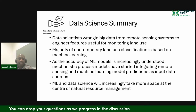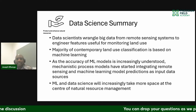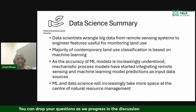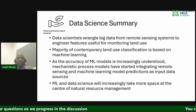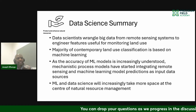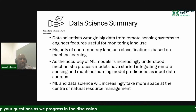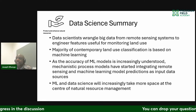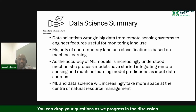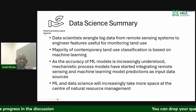So things like WOFOST or DSSAT, all these crop models that you hear about, AquaCrop, that predict how much you're going to harvest. Now you can start using machine learning based predictions of ground cover, for example, from a satellite to feed these models and predict how much we're going to harvest in a field. So it's quite an exciting field that you might want to consider for a career if you haven't done so already. Machine learning and data science will increasingly take up more space at the center of natural resource management. And this is the role of data science in protecting and enhancing natural resources.